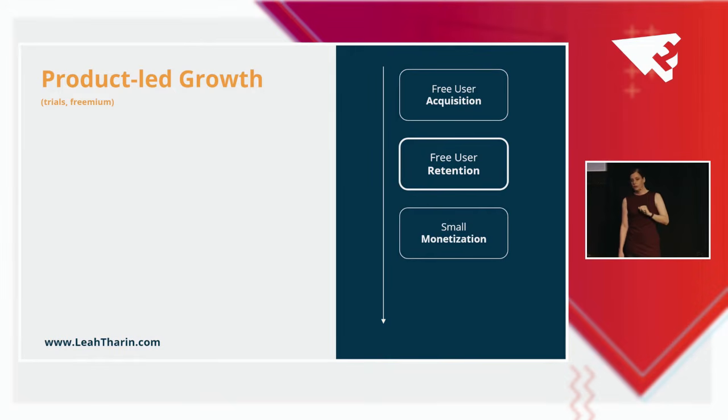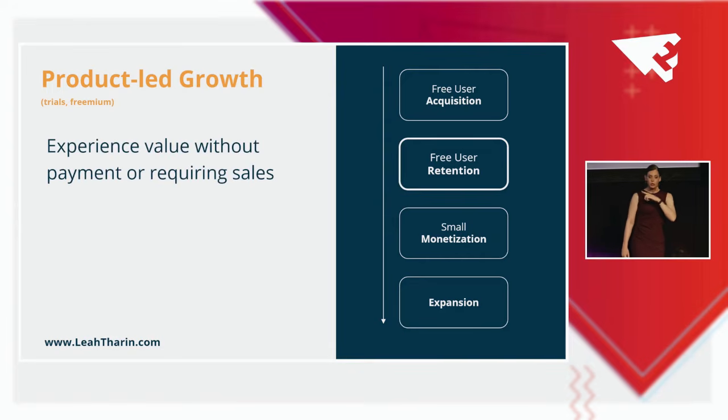The next step that we're going to do is, once we have proven that we can retain people with our free product, which is not that easy, then we try to close them small. We do some kind of small monetization. We try to get a little bit of money out of you, so in the future, you can expand with us. So the model focuses on this expansion revenue, and I hope I can show you why afterwards.